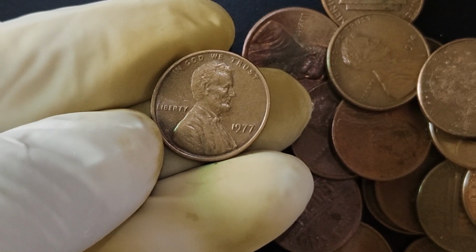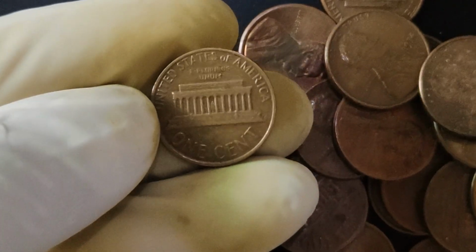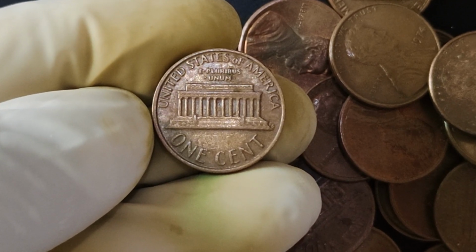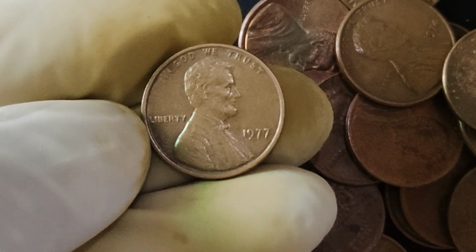Have you ever thought that a simple penny could be worth nearly $1 million? That's right. In today's video, we're diving deep into the fascinating world of the 1977 mint mark Lincoln penny, a rare and valuable piece that has stunned the coin community with its incredible worth. So, what makes a 1977 Lincoln penny so special?